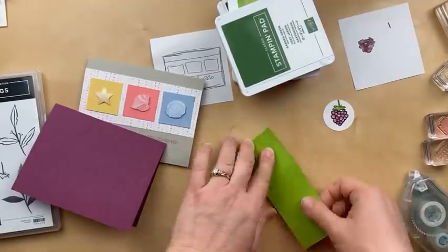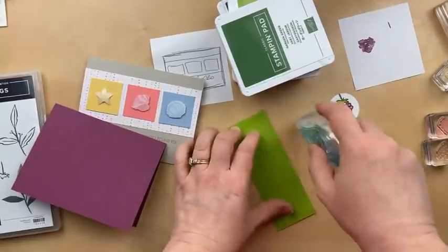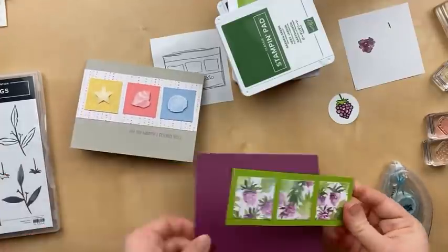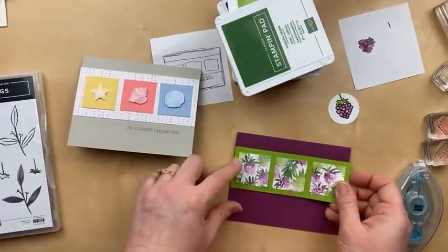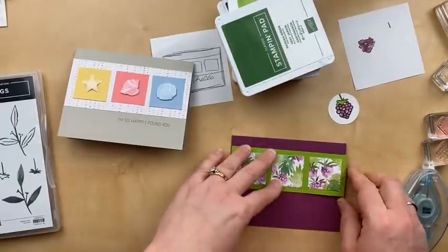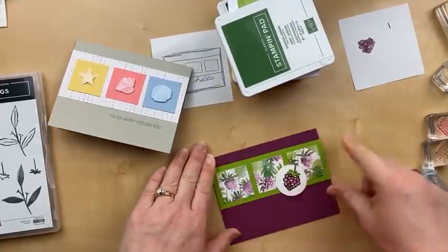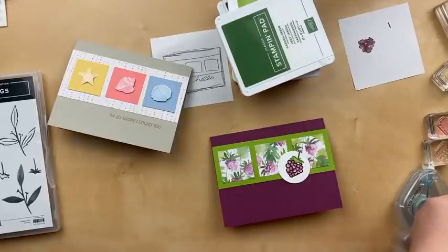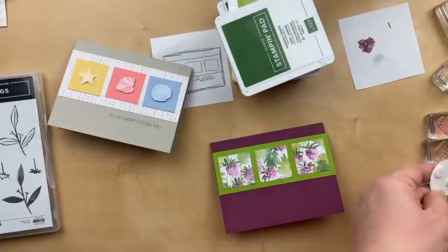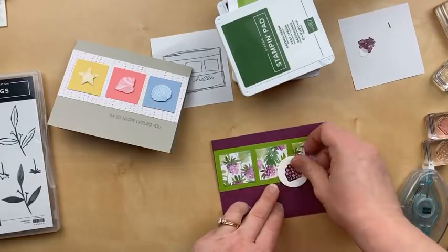Oh man, I just ruined the whole thing. It's not totally ruined, but that's frustrating. Coming across the top here, and then with the circle, I'm going to just kind of straddle that a little bit. So this is slightly off of the original design because I'm breaking with the little circle, but I think it works okay.